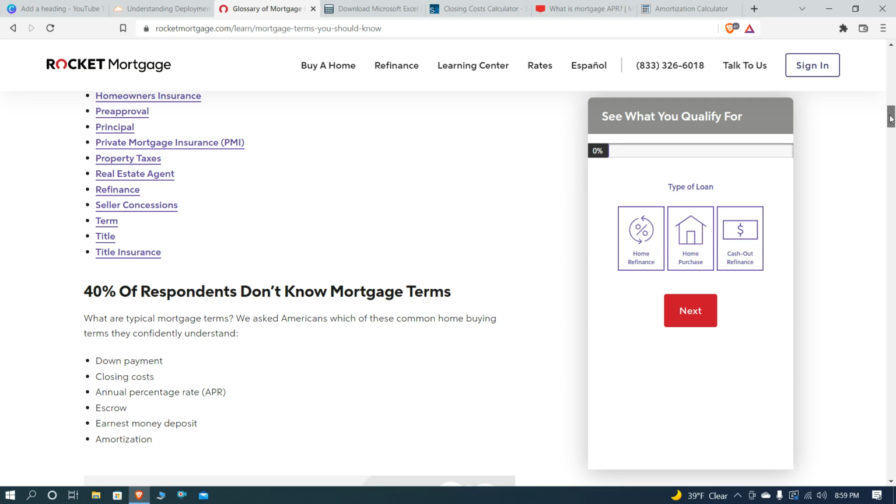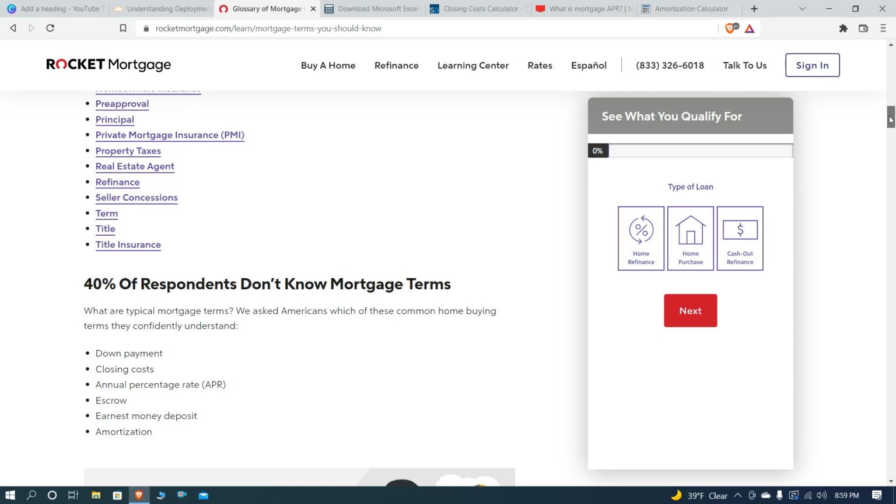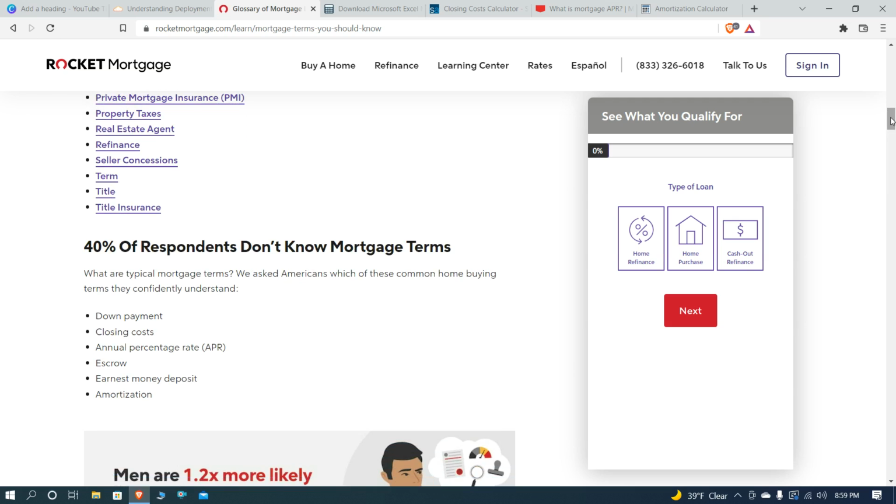You want to make sure you get a flat interest rate, so that there are no games being played. So APR is the annual percentage rate. That's what you pay, 3.5%, 4.5%, yada yada yada. Escrow we've kind of already touched on. The escrow is what you pay with your mortgage that goes towards your taxes, your homeowner's insurance, and also your PMI. So the escrow is rolled into your mortgage. It's not something additional you have to set up.